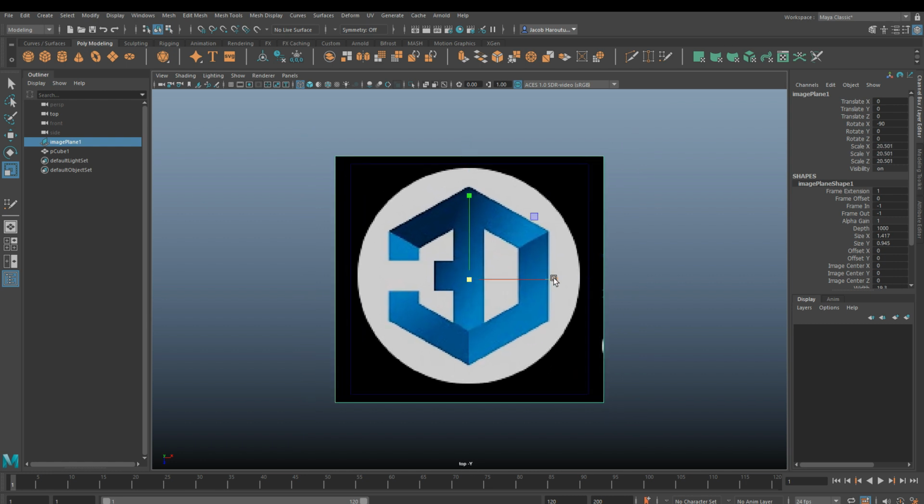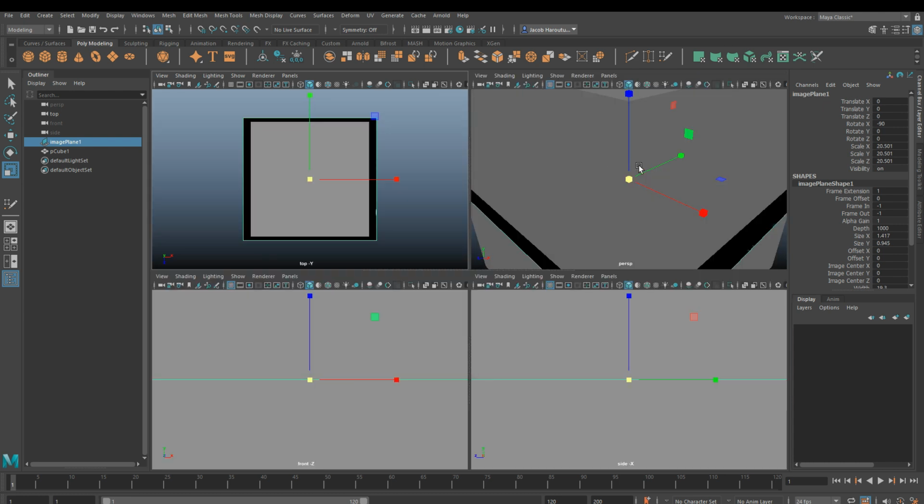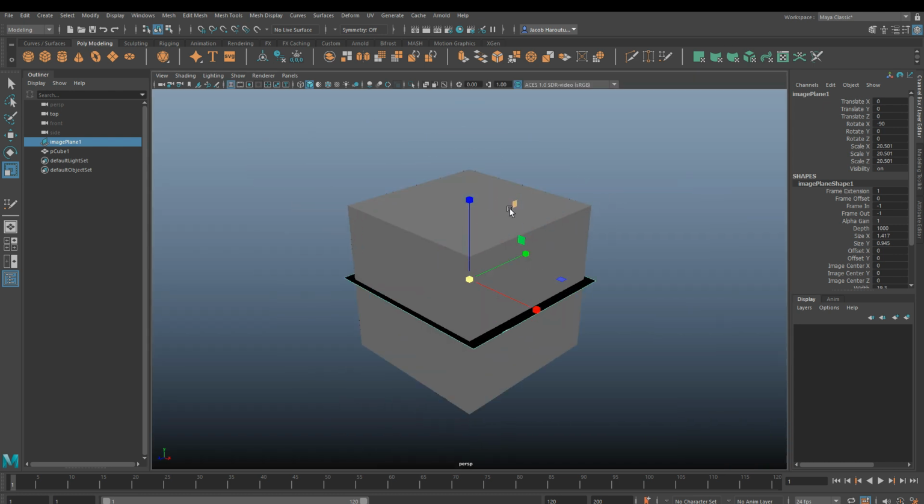It's a little hard to see, so I'm going to backtrack here. I'm going to show the geometry again by clicking this button instead. I'm going to go into my perspective, and I'm going to show you move, rotate, and scale really quick. It's right here, move, rotate, and scale. Also the keys W, E, and R.